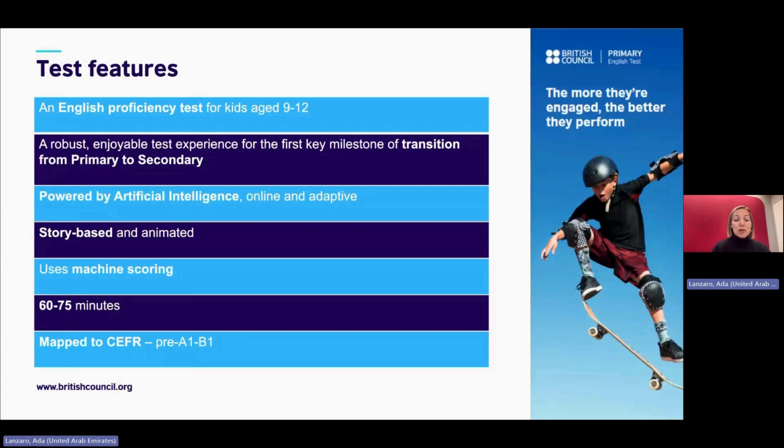The test lasts approximately an hour, up to 75 minutes, and is fully mapped to the CEFR from pre-A1, absolute beginner, into full B1, which is the appropriate CEFR bands for this age group, developmentally and cognitively.